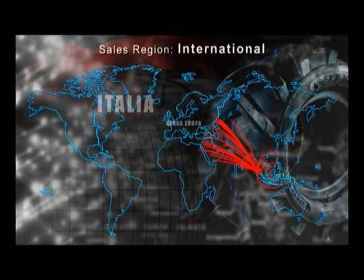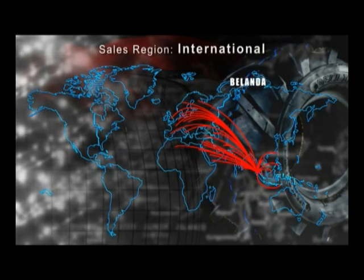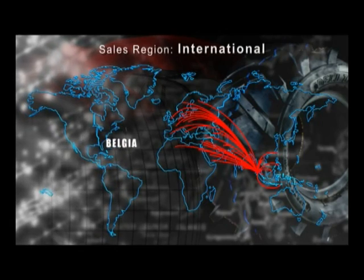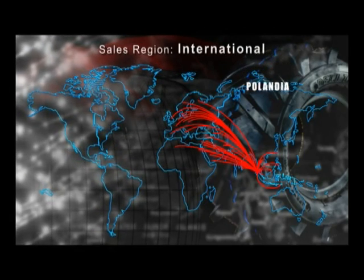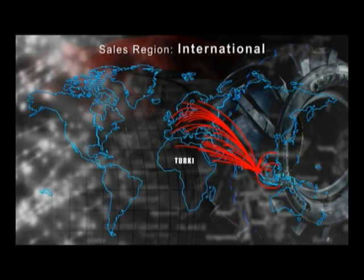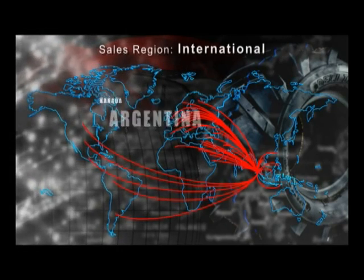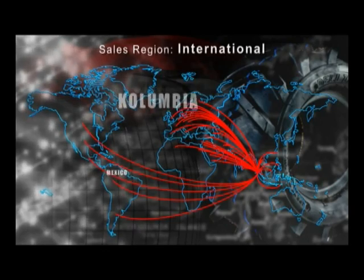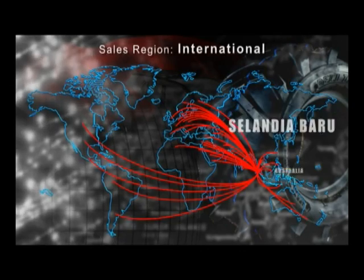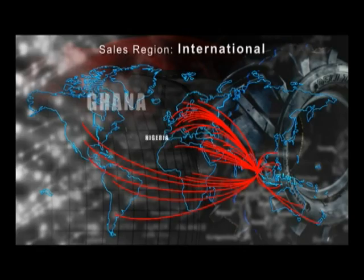Europe, such as Italy, France, England, Holland, Germany, Denmark, Spain, Belgium, Finland, Poland, Albania, Latvia, Sweden, and Turkey. America, the United States, Canada, Argentina, Mexico, and Colombia. Australasia includes Australia and New Zealand. Africa, which are Nigeria and Ghana.